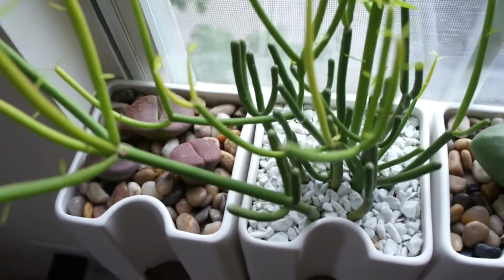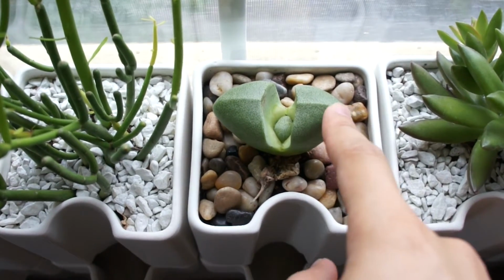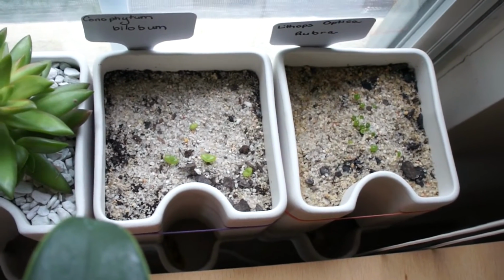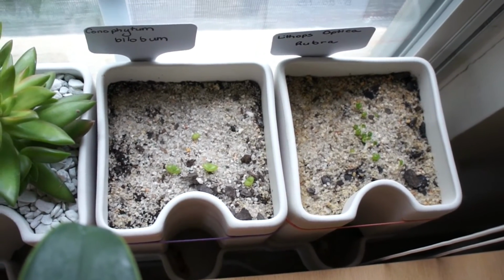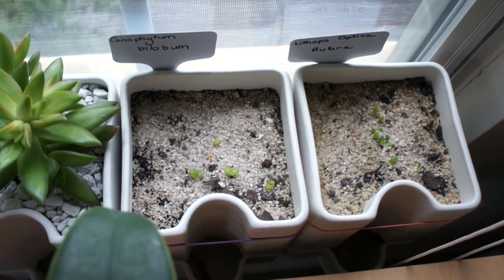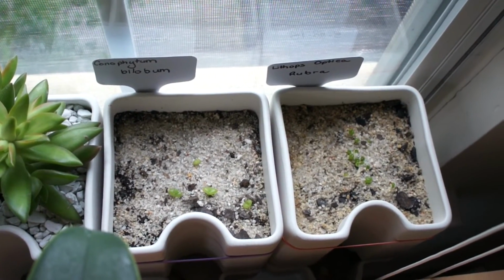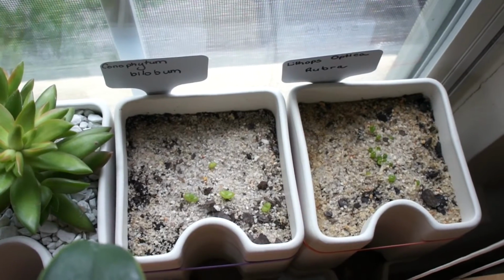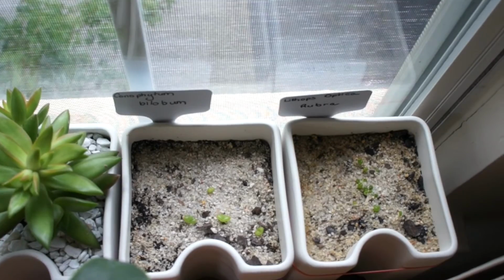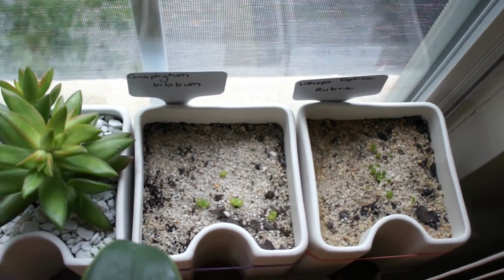These are my succulents. I've done a video of them before. New leaves forming on the split rock. And my seedlings are coming right along since I started to increase the amount of water I give them, which I did not realize I needed so much. Again, this is really ironic because the adult or mature plants require very little water, and too much water will actually kill them. But these little seedlings, they want a lot of water.